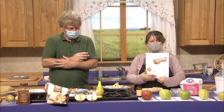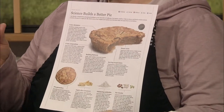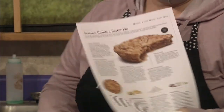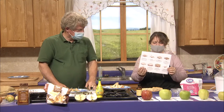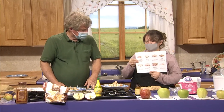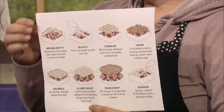And then you could add different ingredients to it, like you could add maybe nuts to it, to add some protein. Okay? Yeah. And then I wanted to show one more picture, all the different other things we could do. So I don't know if you've ever heard of a brown Betty. Yeah. We've made those.